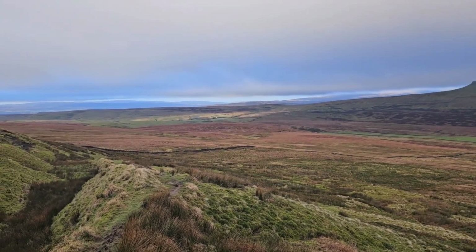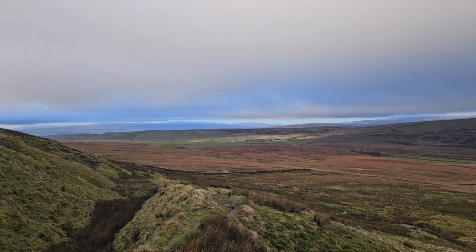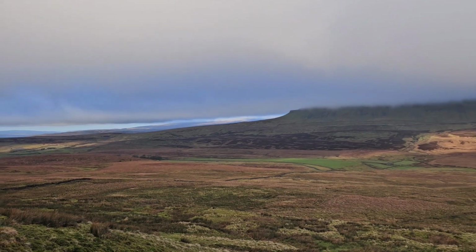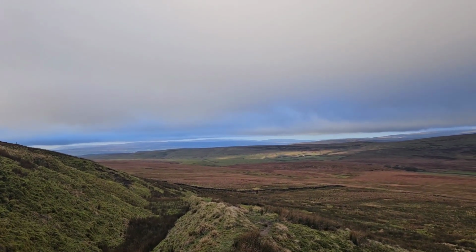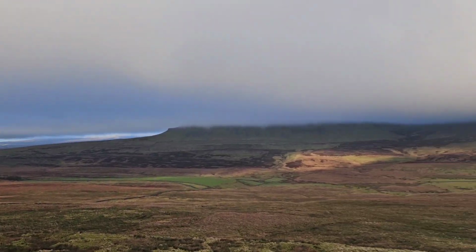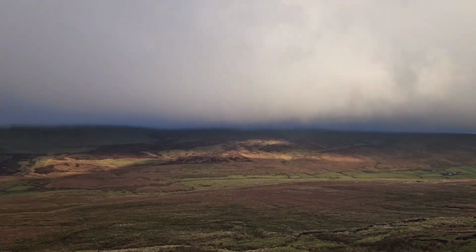Just met a nice chap. Sounded like he was from the northeast. View's opened up a bit. He had a wild camp up at the top here by the wall. He said it rained all night. Well, it has forecast for the clag to lift. So let's hope we see a bit more.